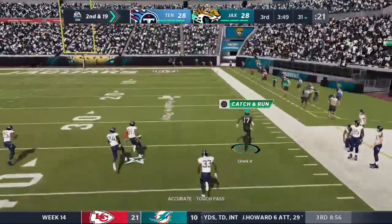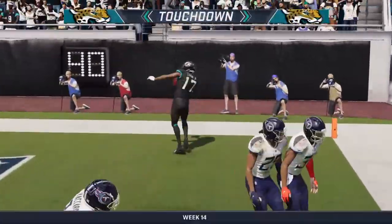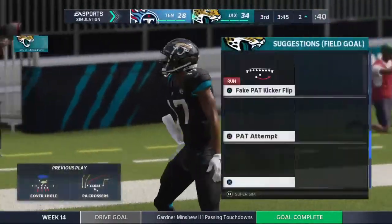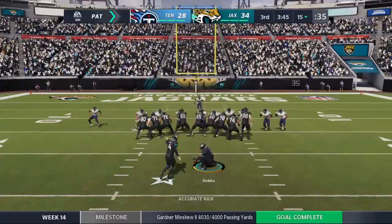And he'll let this one go. It got his man complete. Come on now. And he will get this into the end zone for a Jaguar touchdown. DJ Chark with touchdown number 23 here on the year. And the Jaguars have taken the lead.